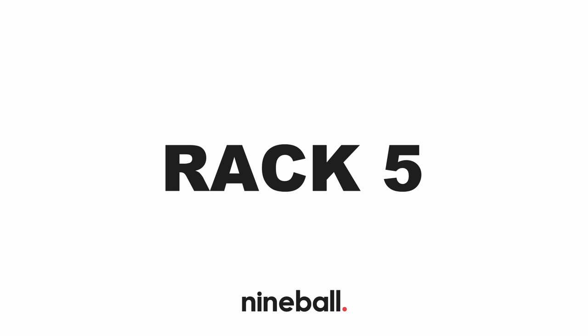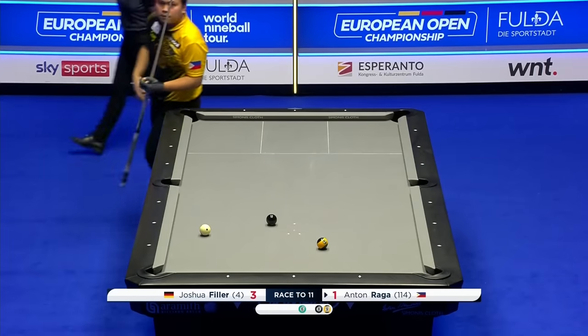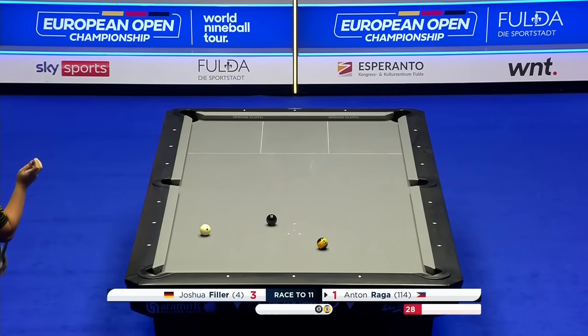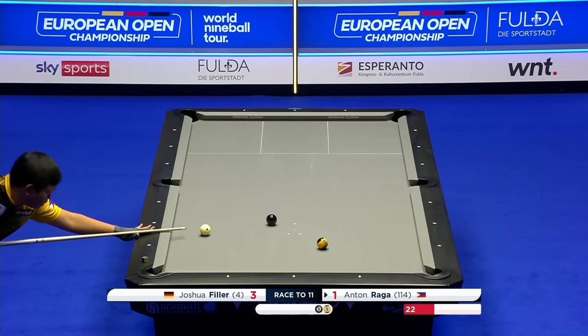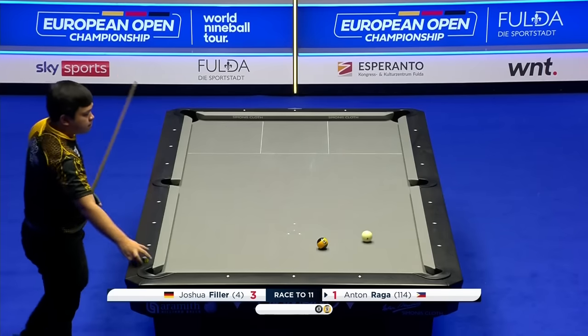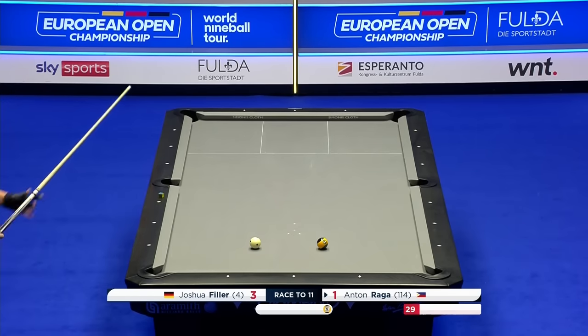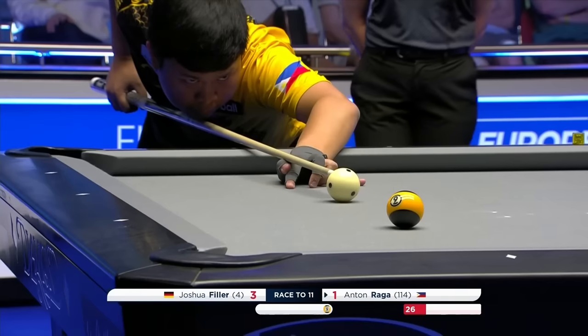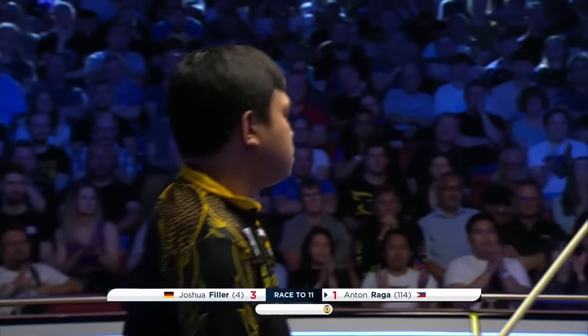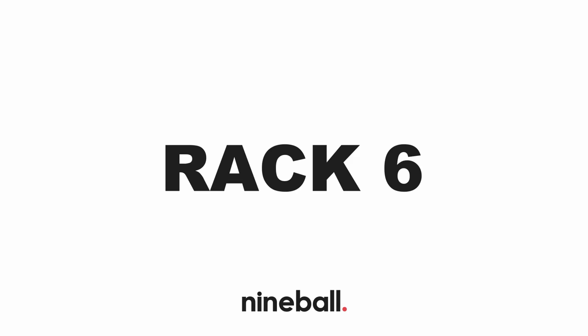Good effort. You could see how close he got. Very busy player around the table, isn't he? Hustling and bustling. There is movement on the shot, but if you notice, it's mostly after the cue's been delivered. A worrying start, but Anton Raga now within one rack. Joshua Fulda leads 3-2.